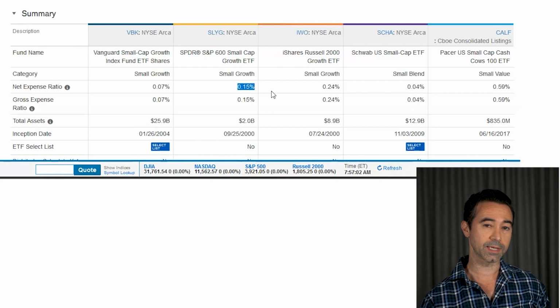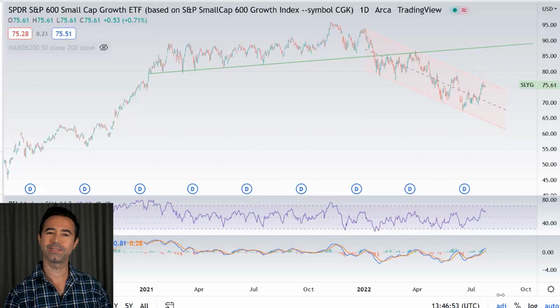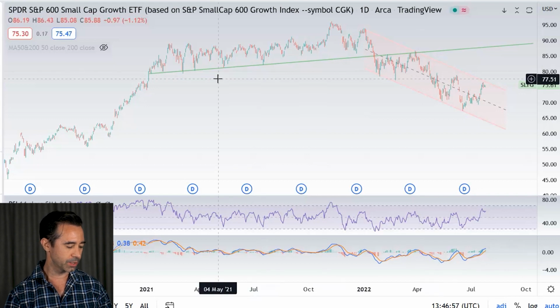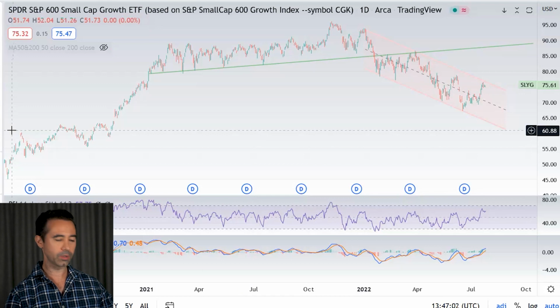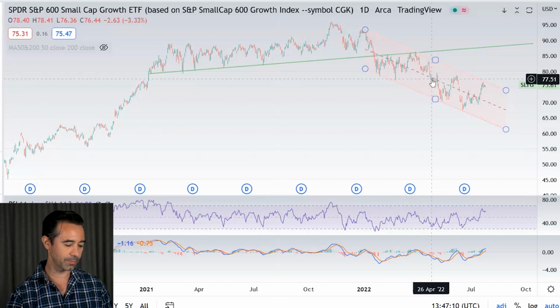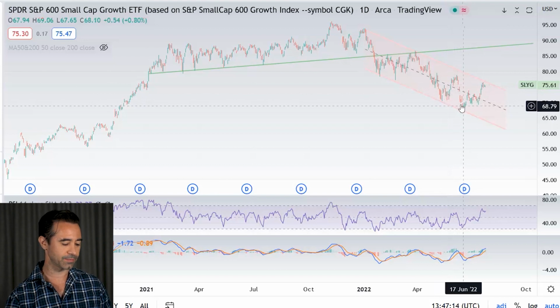I do want to go over technicals of one of these, so let's go over SLYG. All right, so this is the SLYG ETF. Just going to take a look at the chart real quick, see what's going on here. So first off, we're going back to May of 2020. Obviously, most stocks are up nicely. This is an ETF, not a stock, but a basket of stocks.